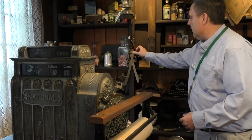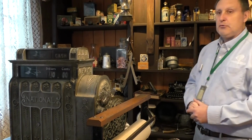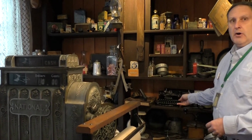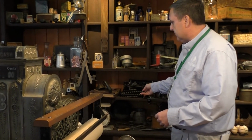Directly behind me here, we have a couple unique items. There are a pair of old-style ice skates that you would literally strap on to the bottom of your shoes. Very different from modern ice skates. You also have an example of an old-style typewriter here to really sort of think about how technology has changed for us.